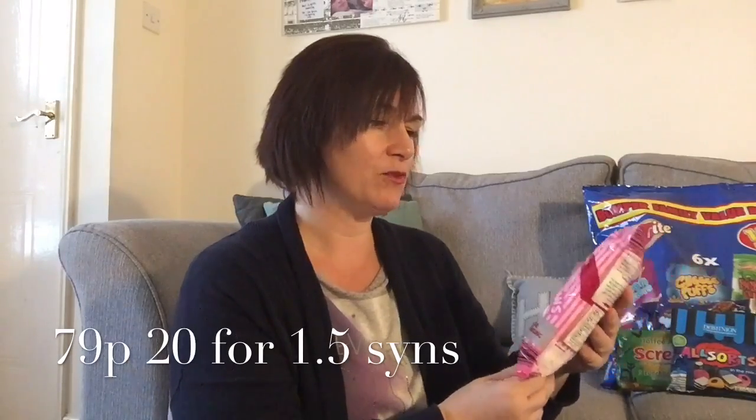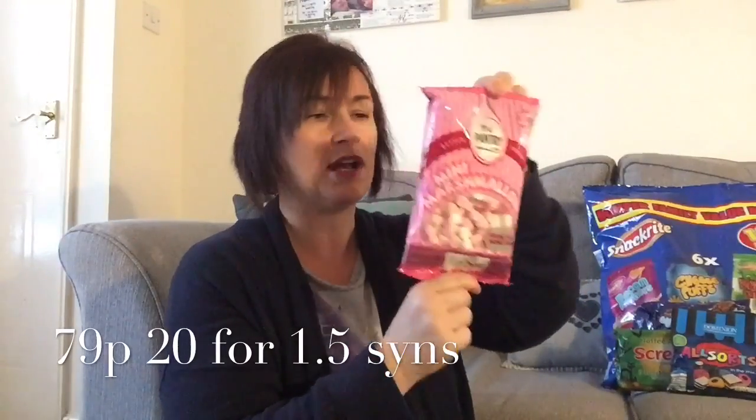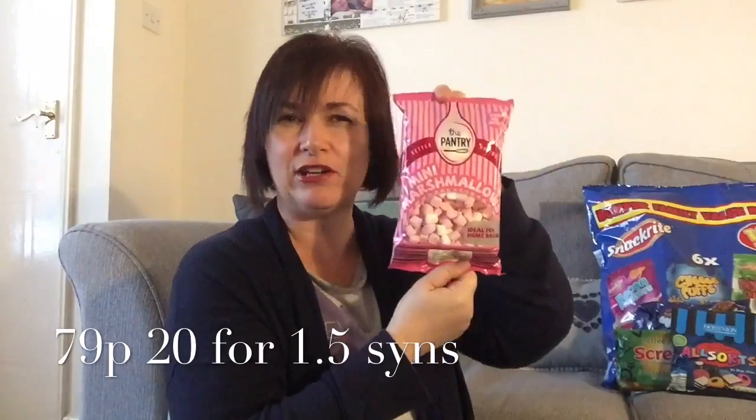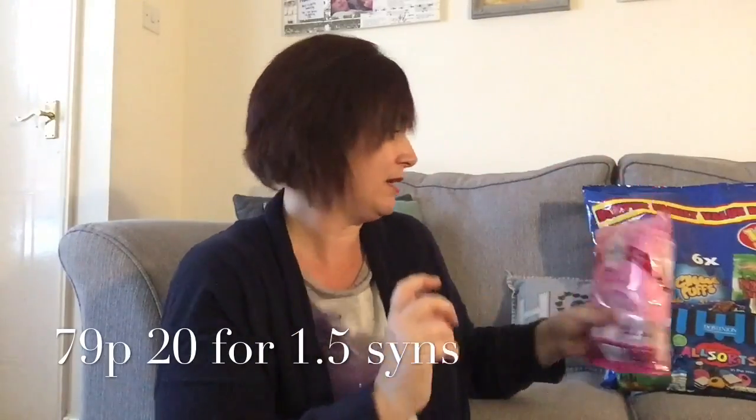So for 10 grams, 1.5 Syns, I think you get about 20 of the little mini marshmallows for 1.5 Syns. But again, just weigh them out, be sensible, but the very low Syn treat just to pop on the top of your hot chocolate makes it really feel really naughty.